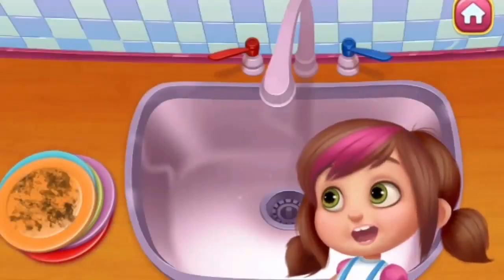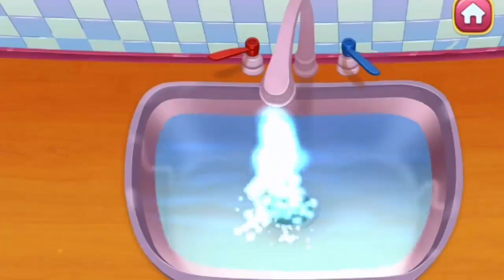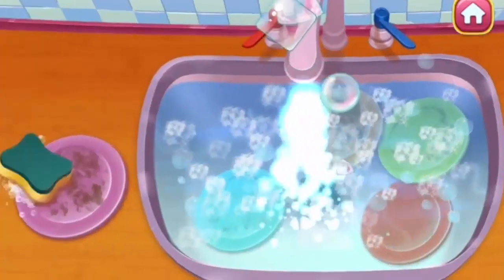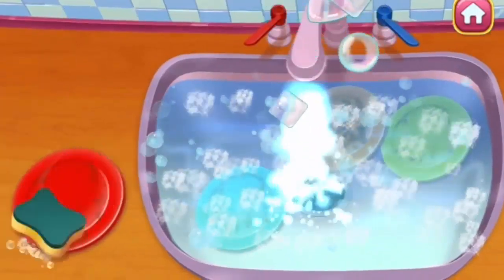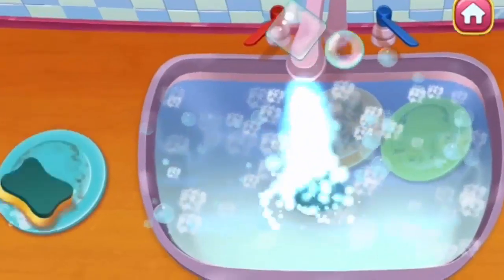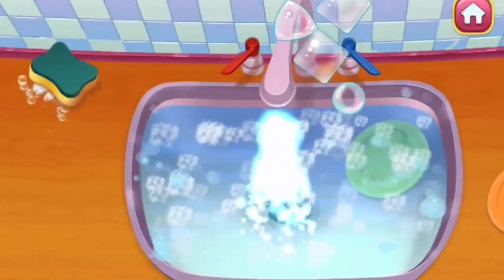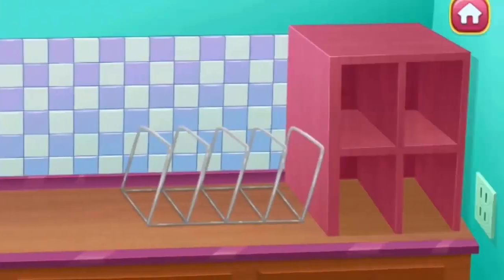These dishes need some real washing. Bubbles time. Even more soap bubbles. That's one. That's two. That's three. That's four. That's all of them. Now let's sort the dishes.